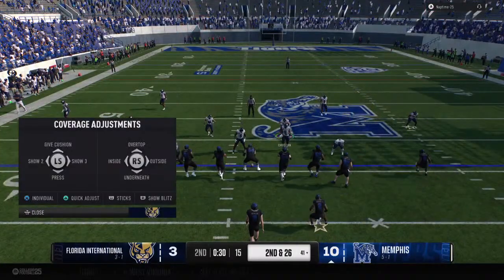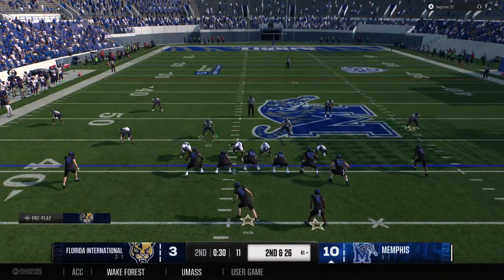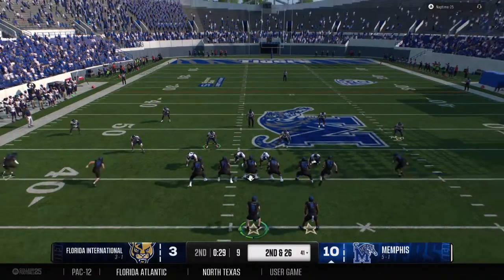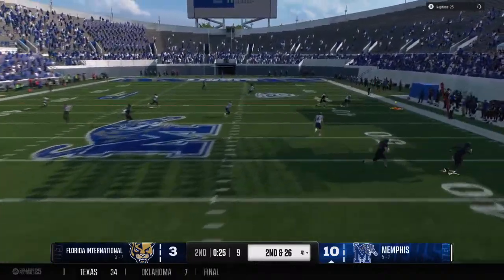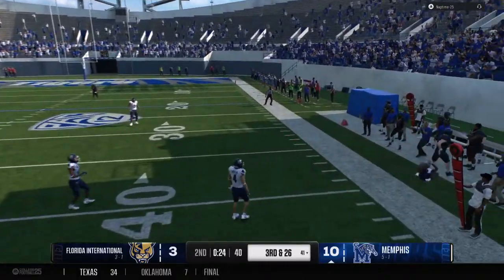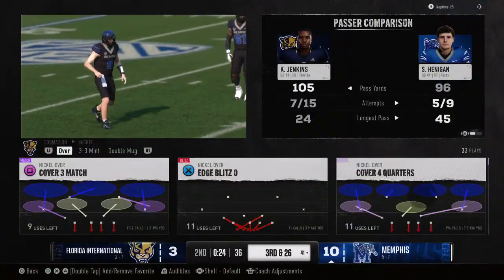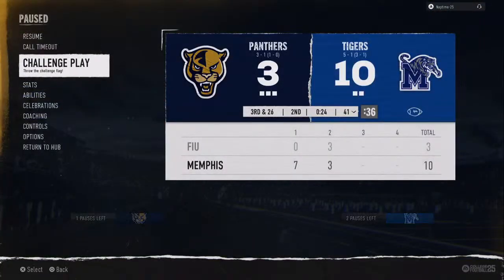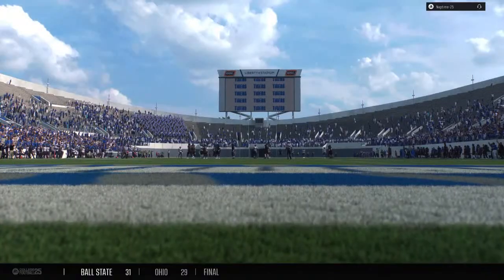The first down sack pushes the ball back for this long second down. Scanning the field, it's Hennigan. Throws for the tight end. This is intercepted along the sidelines, but no, he's out of bounds. That's a very fortunate turn of events for the offense.